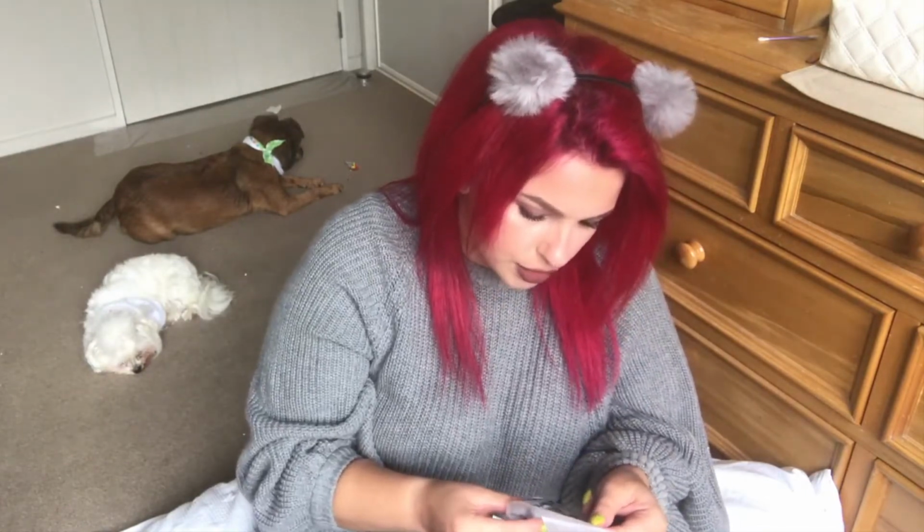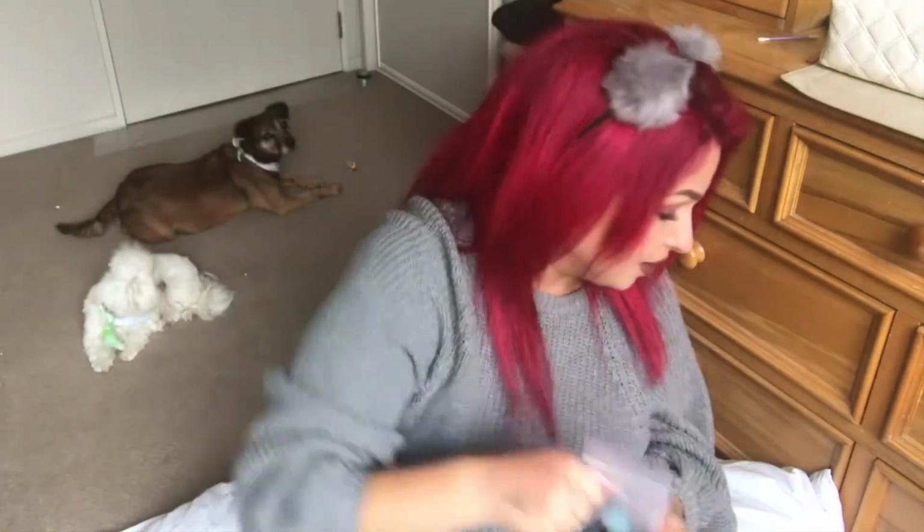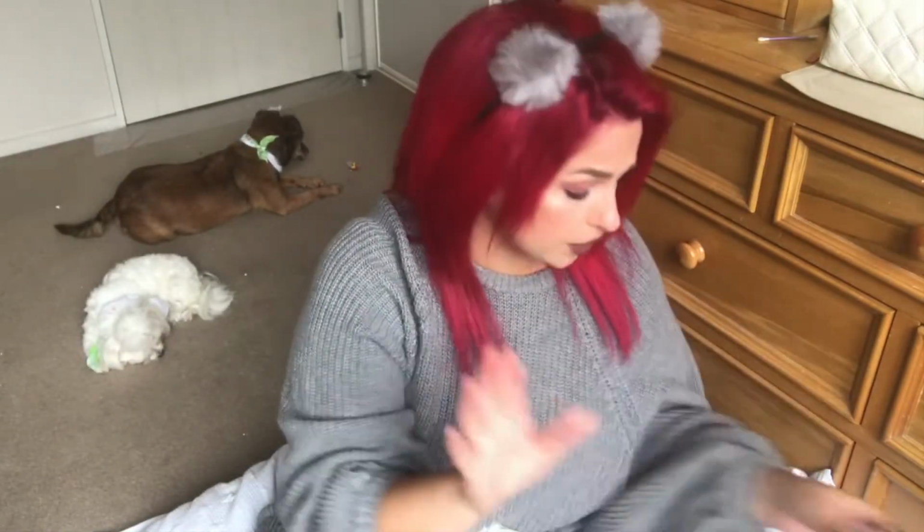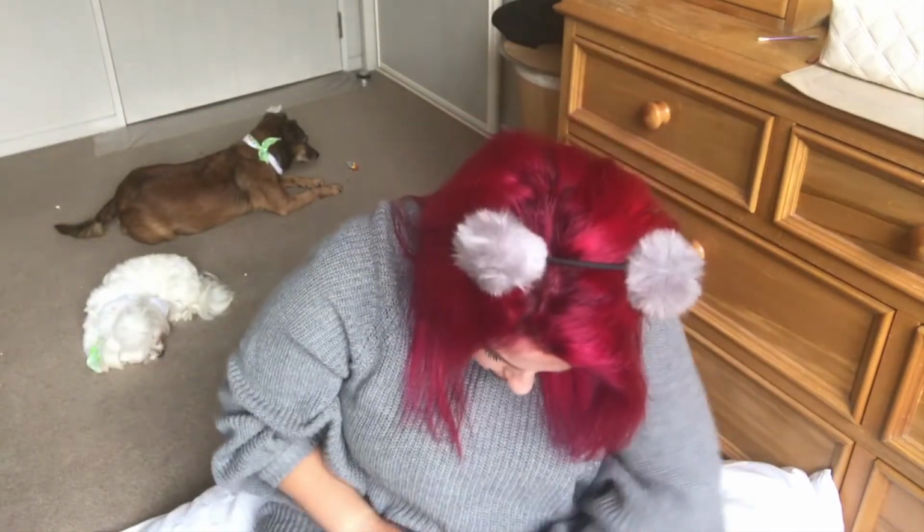Oh no, this is a hydrator. Oh, so there's another moisturizer in here. That is wicked. Oh my god, there's so much stuff in here. Oh my god, this Smashbox Photo Finish Primer. I've been wanting this for so long, but it's so literally expensive here. Oh my god, she hooked me up. She hooked me up.